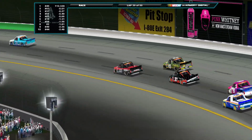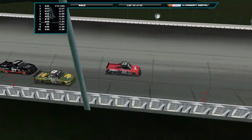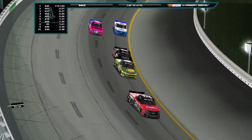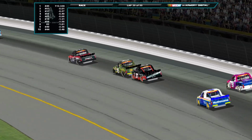Oh, and there goes Grant. Here comes the 53. Grant to the inside around the 45. You must have slipped them up a groove. You got through. Must have. And now Crown is really close. Mopar is getting back in line. That could be the move.